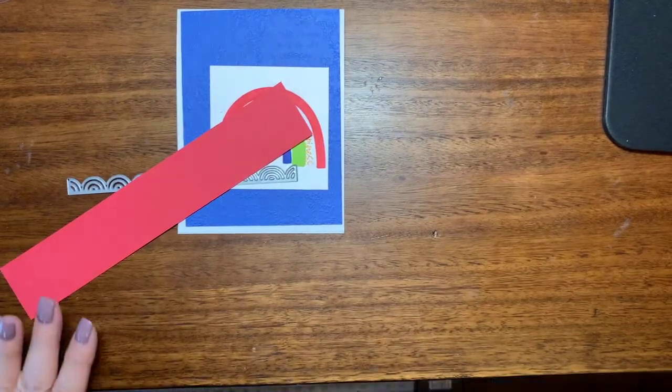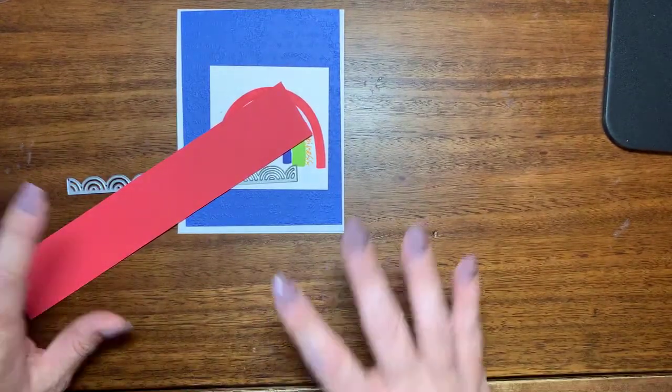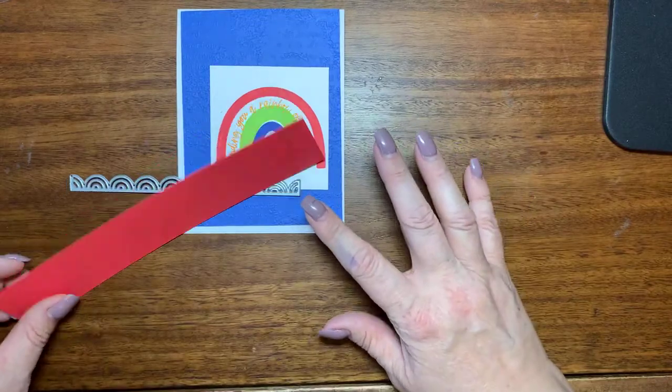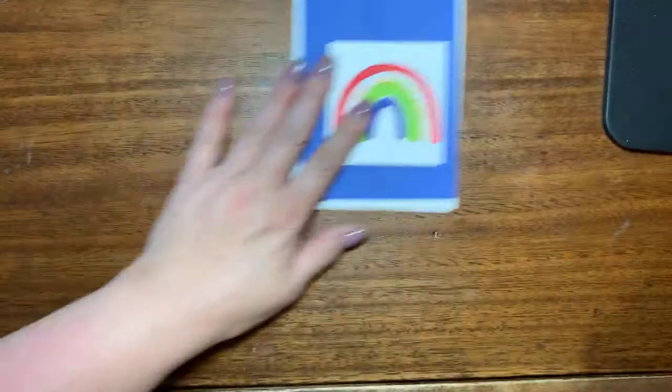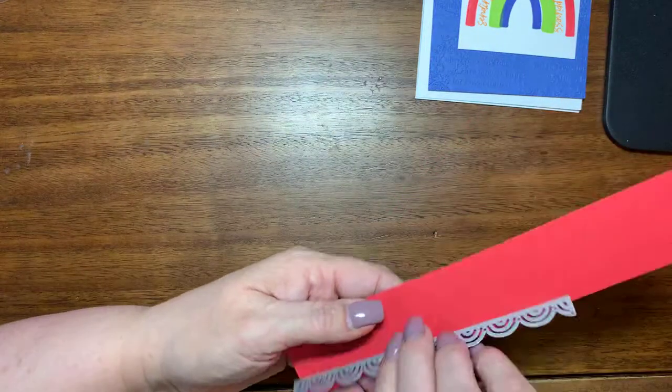Absolutely. Ooh, right there. That's a pretty red, white, and blue combination, isn't it? With this Orchid Oasis being just a little different and the sweet sorbet being just a little different.